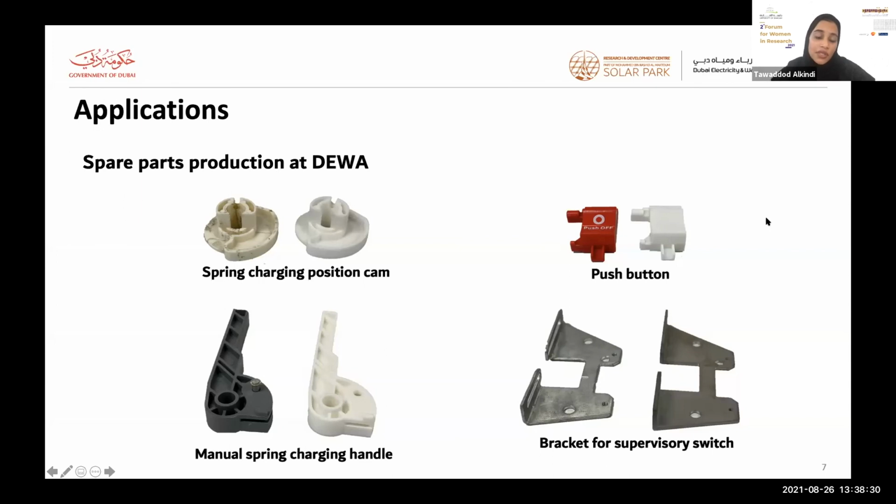These pictures show the original parts and the printed parts. The parts on the left side represent the original parts that we reprinted, and the pictures on the right side represent the objects that we printed at our labs.